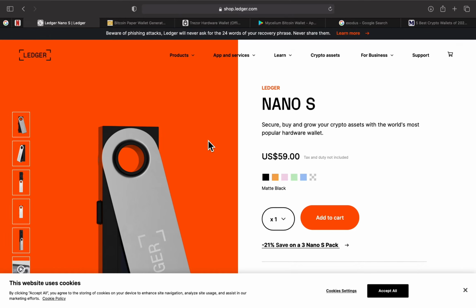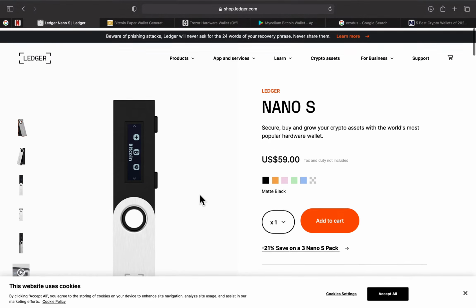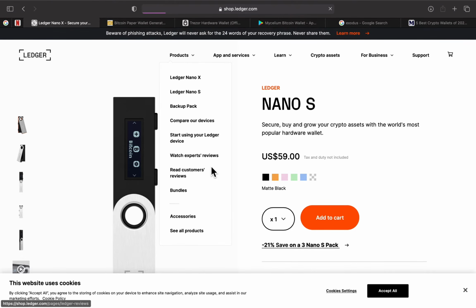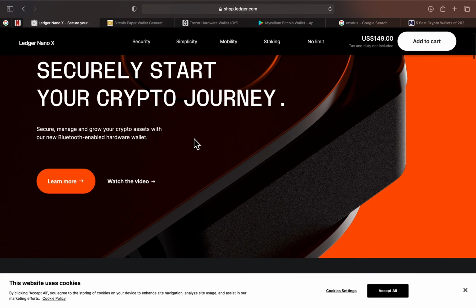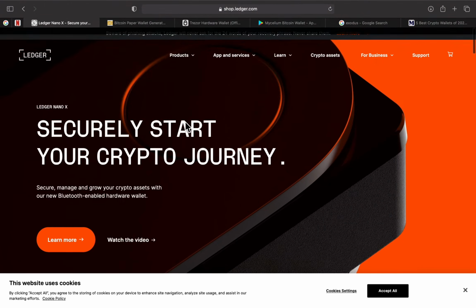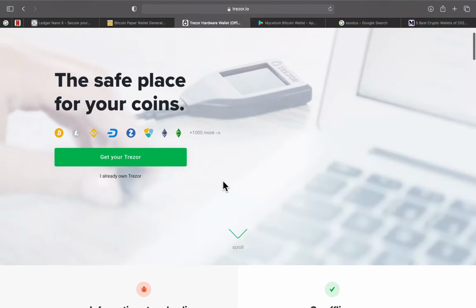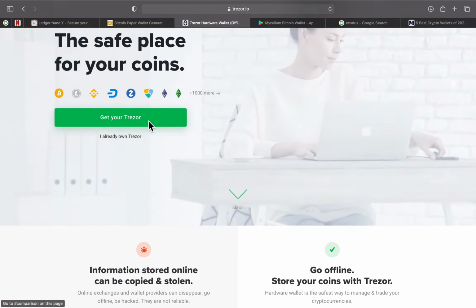If I go back to Ledger here, the screen, as you can see, it's quite small. It's not impossible to see. I mean, you can look at it. It's not terrible, but it is a very small screen. Even with the Nano X, it's not a really big screen at all. It's basically the same size, actually. It just gives the impression that it's bigger because it's all transparently black. But the Trezor definitely has a much bigger screen, so if that's something that you value, then you could go with the Trezor instead.